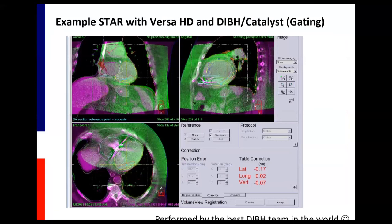And this is another example, Judith. I'm sorry, this was performed by the best deep inspiration breath hold team in the world. This was done by Judith in Mannheim using the Versa HD and deep inspiration breath hold and Catalyst with gating. A very ambitious, very precise treatment that we published together. Also, the precision is very similar to CyberKnife. So this can also be done if you have a great team doing the setup. So Judith, a compliment to this treatment, which I think could actually be the first in the world that has been performed this way.